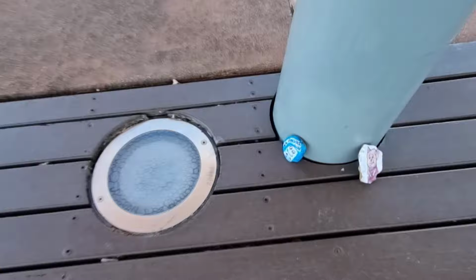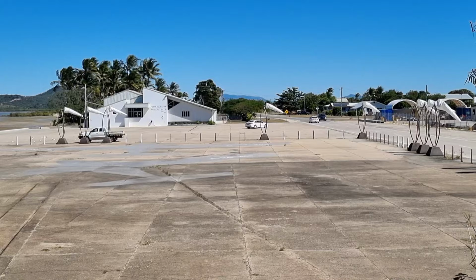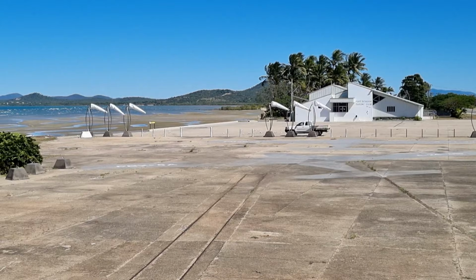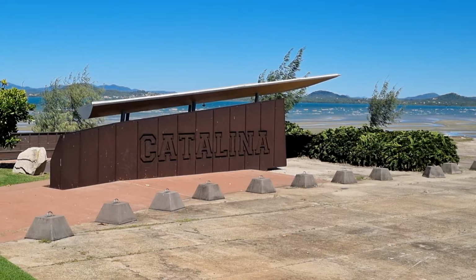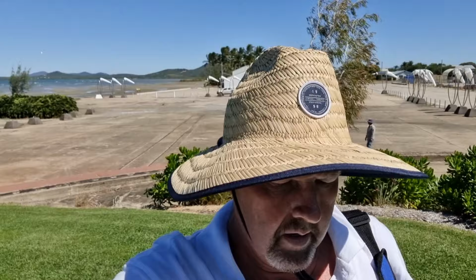All these little rocks everywhere. There's so much World War II history you can discover as you're driving around. See what else we can find in the future.